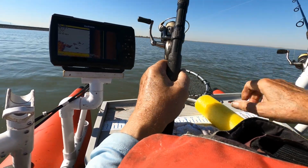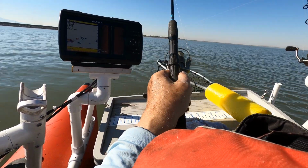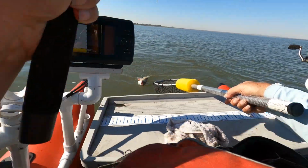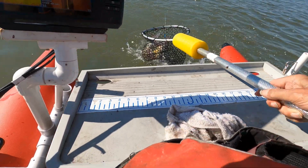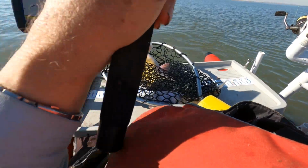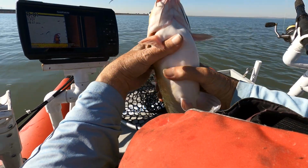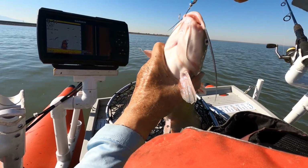Got about a dozen so far today, and they're all fun. But I would like to catch a wiper or a walleye just to break up the monotony. Come on, there he goes. Okay, this is another one that we got on the blue and silver whirly jig with a minnow on it. The blue and silver always works good in here.